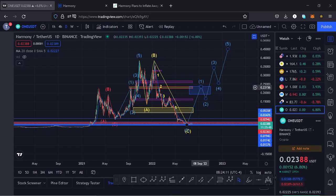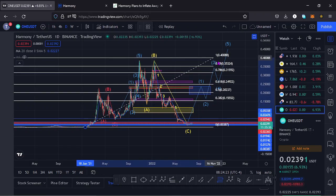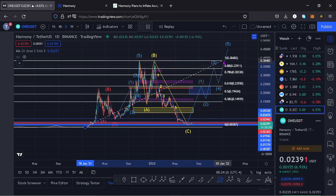In that movement I had a target area for that wave one between the $0.24 mark and the $0.19 mark, and I was basing it on the Fibonacci's. If I apply the fibs connecting to the all-time high, you can see that target area lies between the 0.618 fib level and the 0.5 fib level.